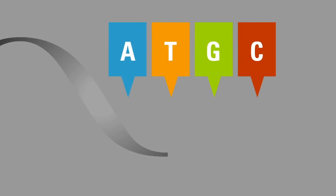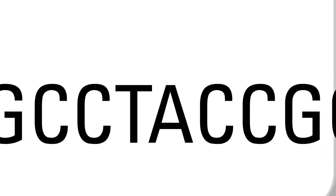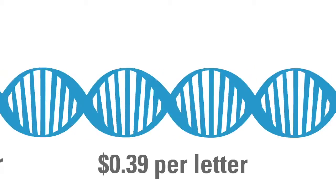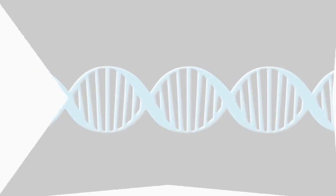The chemical letters are fed into the DNA equivalent of an industrial inkjet printer. In goes your sequence information, and out comes DNA, at a cost of less than 40 cents per base pair, and getting cheaper all the time. It's then freeze-dried and shipped to your door.